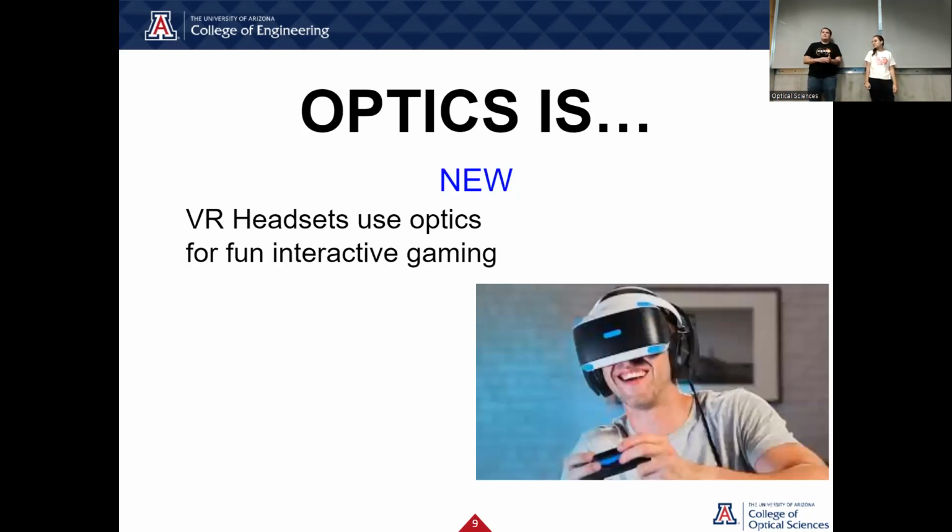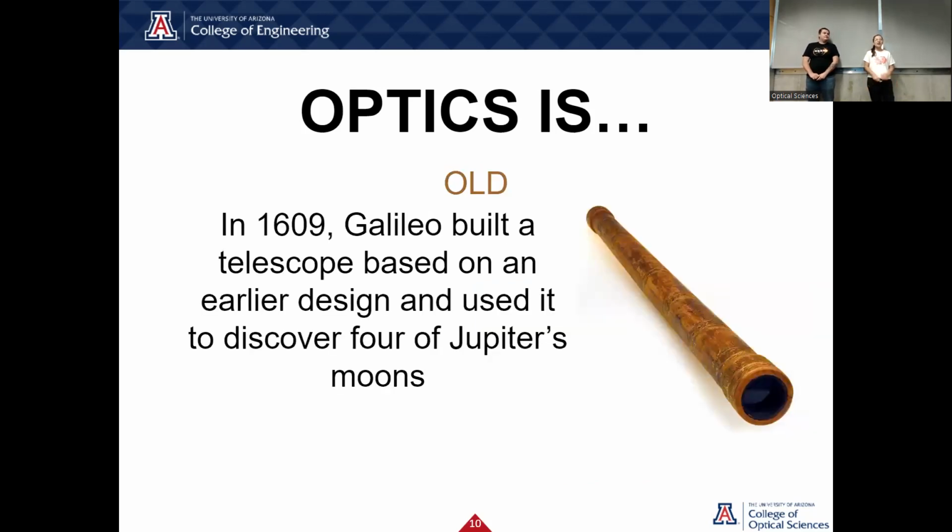So optics is new. In this, you can see that someone is using a VR headset to play their video games. These are becoming more and more popular and actually use very refined optical systems. Yeah, and even though we think about those new things like VR headsets, this is actually something we've been using for a very long time. In 1609, Galileo built this telescope that you can see, and he used it to discover 4 of Jupiter's moons.